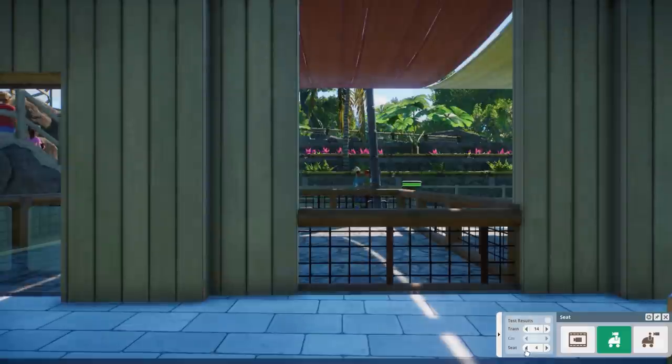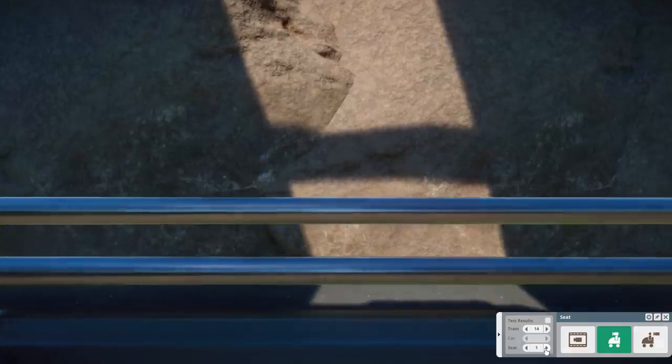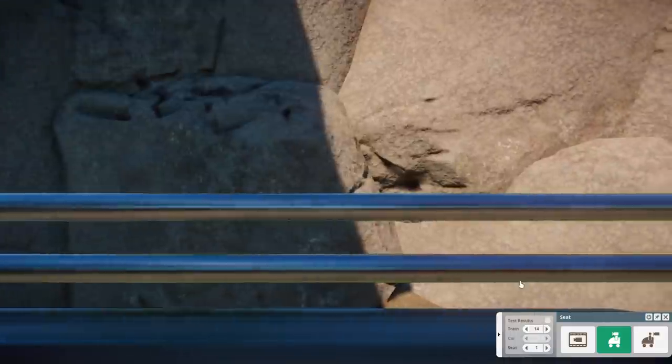So now if we just go and check the first seat... Now we can see the station, but I need to switch it probably soon again. I'm just going to do it. And we're gonna see how it'll go.